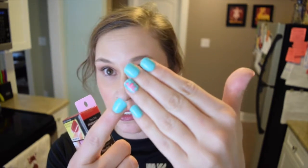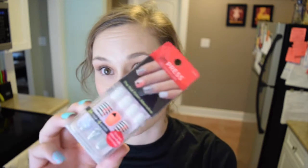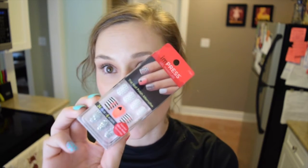And then I also want to talk about nails. So I've been doing my nails a lot more. These are press-ons, and you can see there's like a flamingo, polka dots. I have club thumbs, so I just paint them a color because these nails aren't big enough. But these are the Impress Gel Manicure, the nail polish alternative. And I absolutely love these.